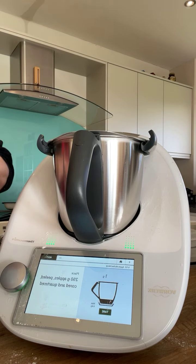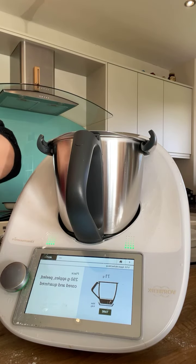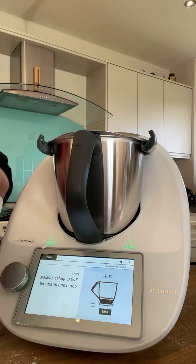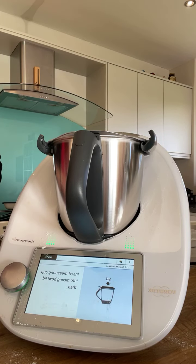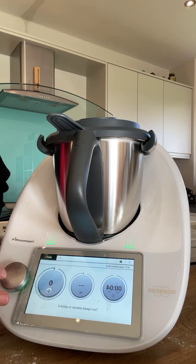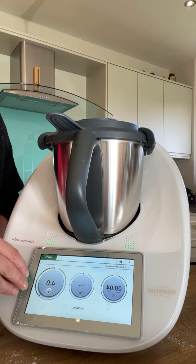It wants me to put in 250 grams of apples. So I'm just going to weigh those in like that. Let's get going with this. Another little one. Just gone over, it won't matter. And then telling me to put that lid on. So in on that lid goes, and then it's preset for 4 seconds at speed 4.